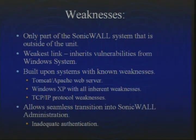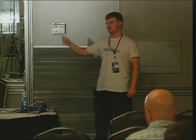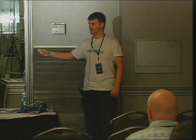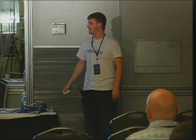So you've got all that stuff that has known vulnerabilities, but you may be thinking, who cares? It's a logging system. Well, the problem is, from the main screen of Viewpoint, you can log into the SonicWall as administrator without using a username or password. You can have full access to the box without ever knowing the username or password, which is really bad.